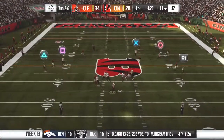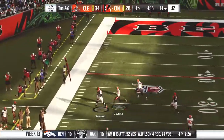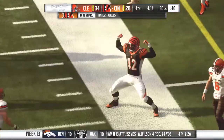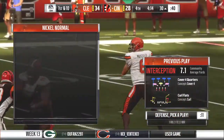On third down, Mayfield. And look at this. They get the turnover they needed. It's intercepted. Picked off with great anticipation. And a terrific return as he brings this one all the way back to the 30. A critical error there in a tight game in the fourth.